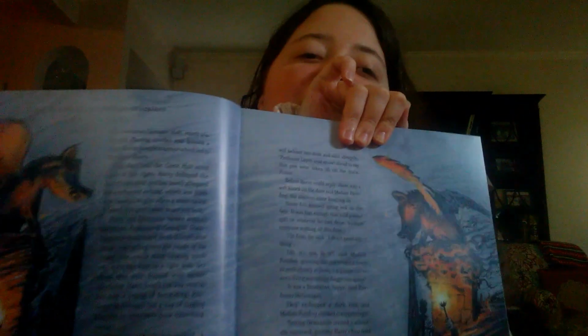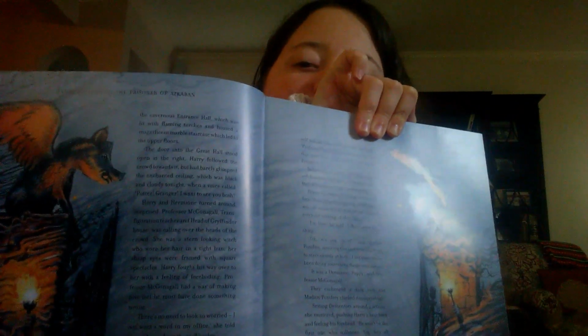And then this one I thought was amazing. Those are the statues that you see at the gates to the Hogwarts grounds. And this one I thought was hilarious. This is Sir Cadogan running away from his pony.